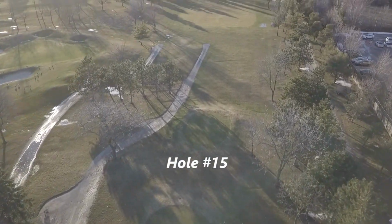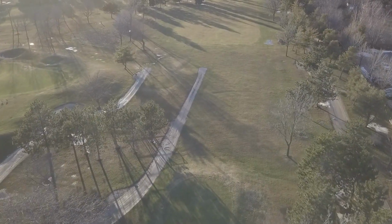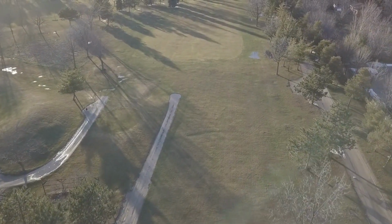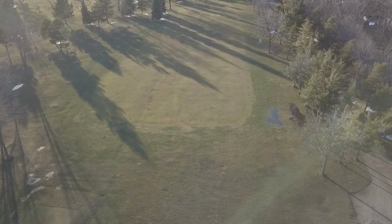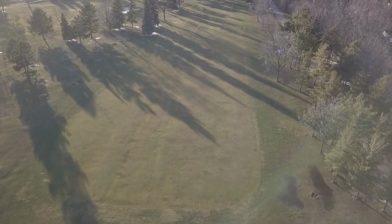So here we are, hole number 15. Take a look at the car path work down on the left side from 14 green to 15. It's one of those areas that are going to be addressed through the revitalization program. A lot of that gravel and dust and dirt will be cleaned up and asphalted.